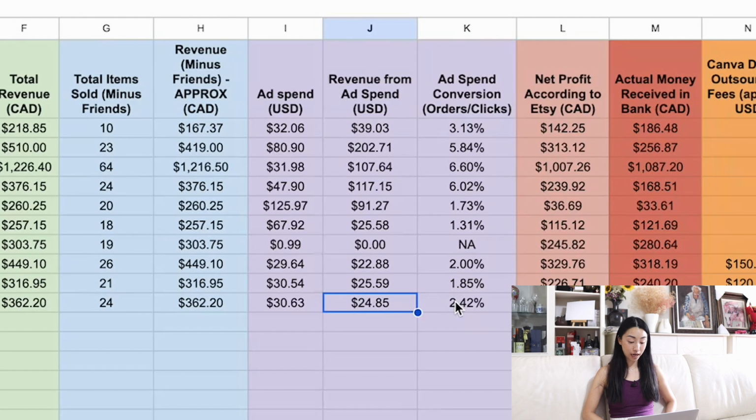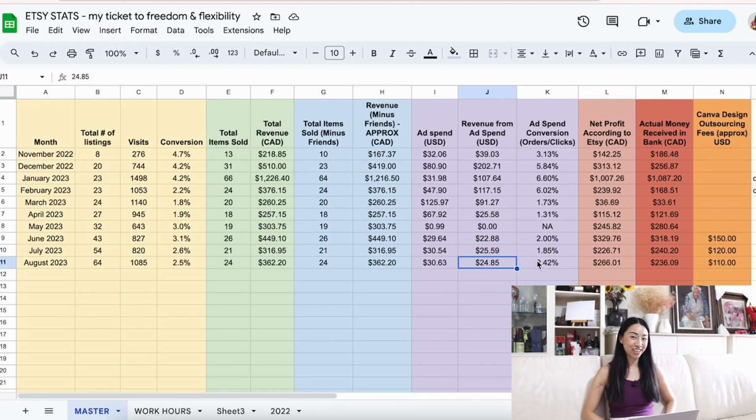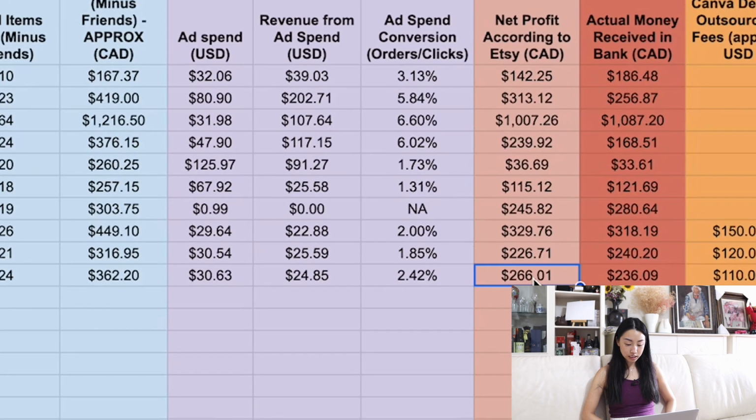I don't know if you can tell, I feel kind of jaded towards Etsy because I'm putting in so much effort, and I'm sure a lot of you resonate with me as well on this. I've been adding a lot more listings, and these are not just variations of all the same things that I've been selling. These are new things that I'm designing, but my revenue hasn't been going up. My conversion is still, I wouldn't say it's bad, but it's so-so. My conversion was way better at the beginning couple months, but whatever. Net profit was 266 and the actual money received in the bank was 236.